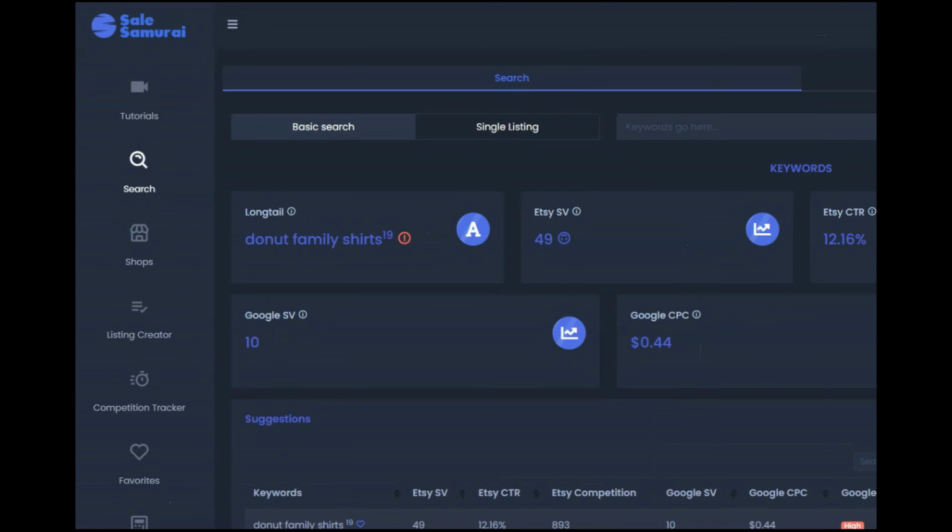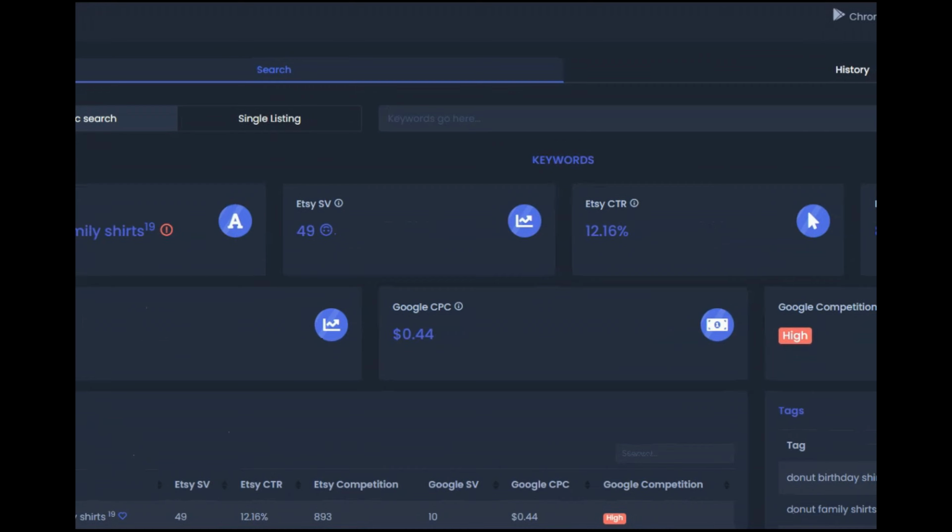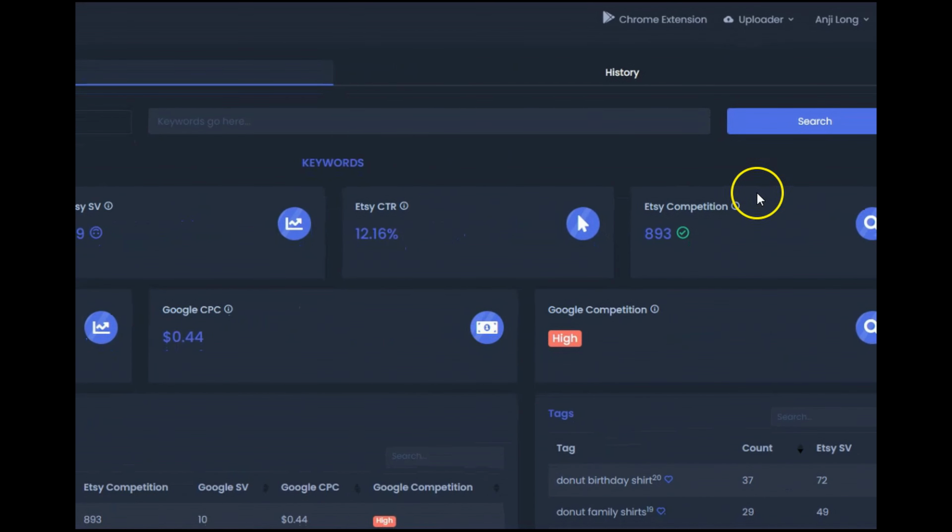So over on Sales Samurai, if we type in donut family shirts, just in the basic search here, we can see this has a search volume of 49 and a competition of only 893. So that is a very low competition. So to me, that is very low hanging keywords that can easily be tapped into by a brand new store because anything under 10,000 is considered a low competition.